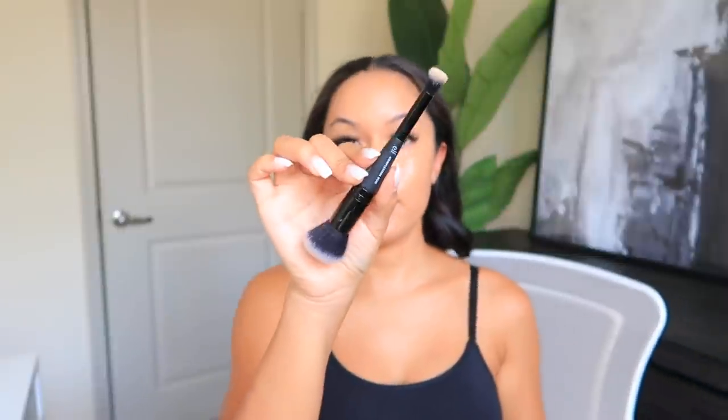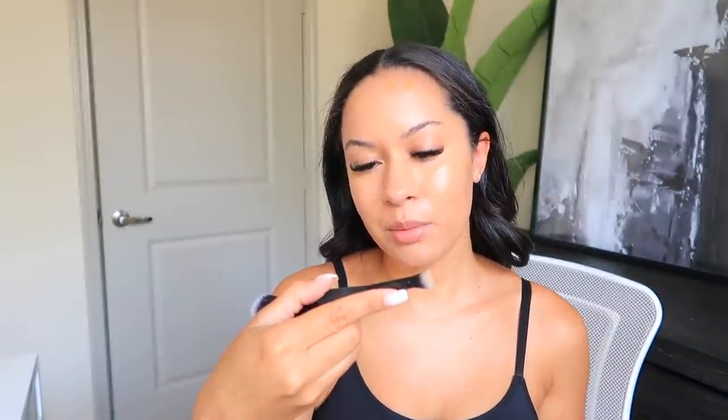Hourglass cream bronzer using my favorite cream bronzing brush. Whenever I use this, you guys ask about it, and it is from e.l.f. Cosmetics. It's the Complexion Duo. And I'm using the Hourglass foundation in Warm Almond as my bronzer, my cream bronzer. Just take some of that like that.